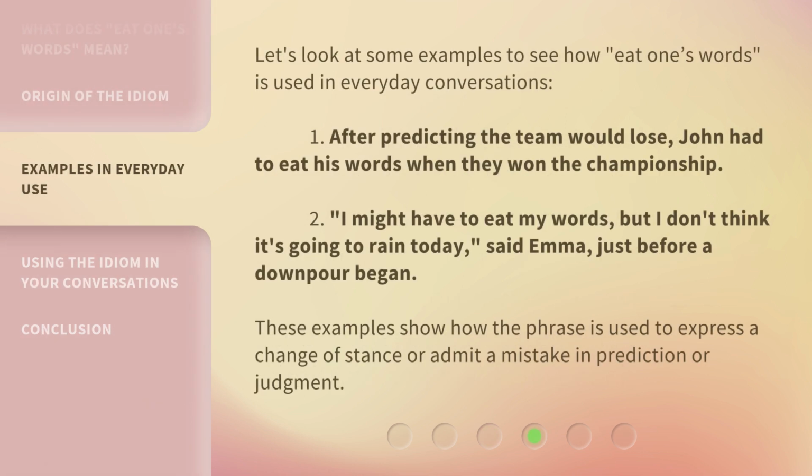Let's look at some examples to see how eat one's words is used in everyday conversations. 1. After predicting the team would lose, John had to eat his words when they won the championship. 2. I might have to eat my words, but I don't think it's going to rain today, said Emma, just before a downpour began. These examples show how the phrase is used to express a change of stance or admit a mistake in prediction or judgment.